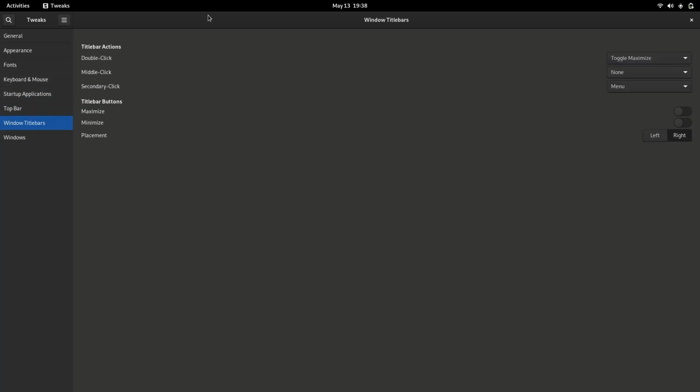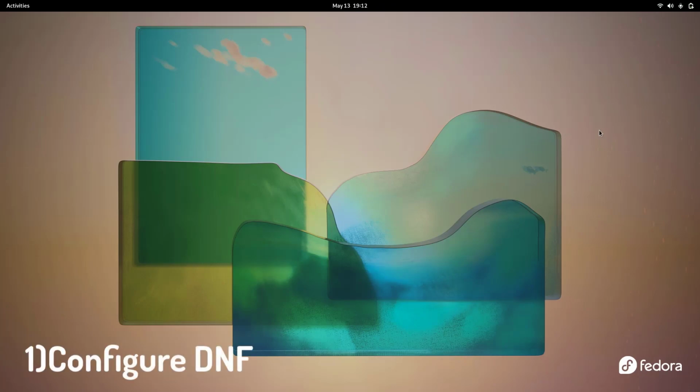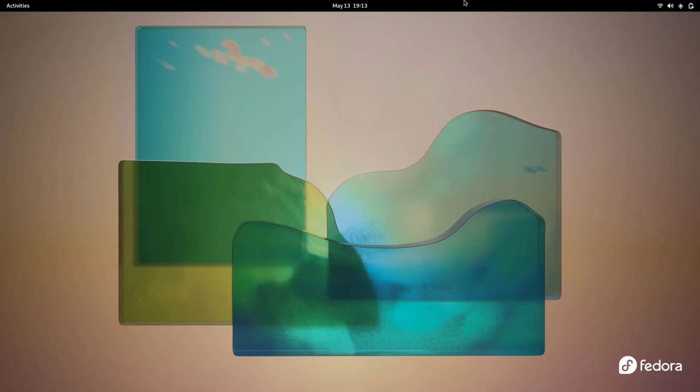Okay, let's get started. So first of all, we're going to configure DNF, which is the default package manager for Fedora. And by default, DNF is quite slow and sluggish. Downloading and installing apps takes more time than expected. So to fix this problem, we're going to enter some commands from the terminal.